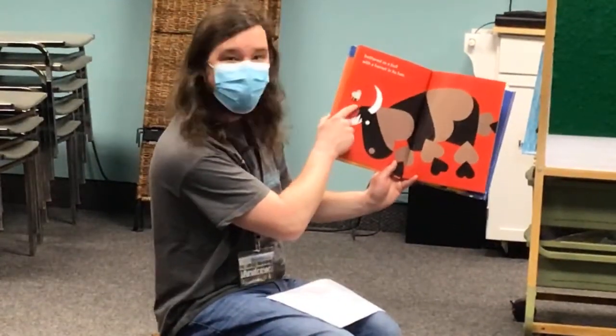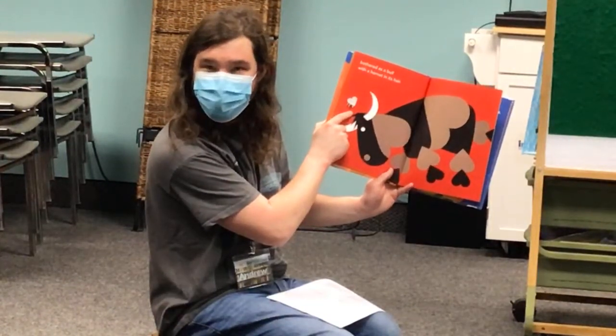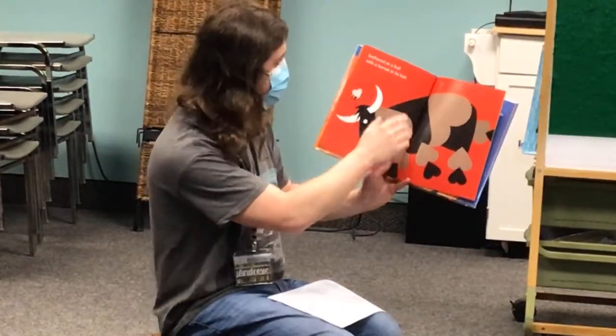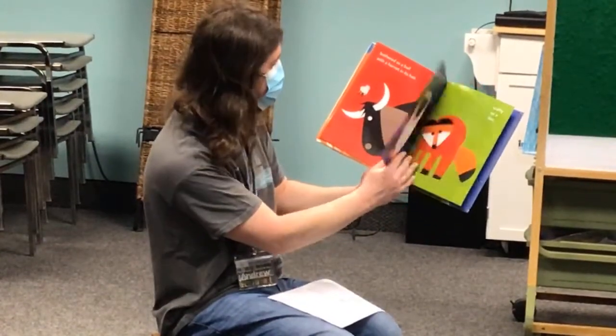As a bull with a hornet in its hair. Do you guys know what a hornet is? That's another name for a kind of bee. So he might be getting bothered by that buzzing, or it might be stinging him. Who knows?